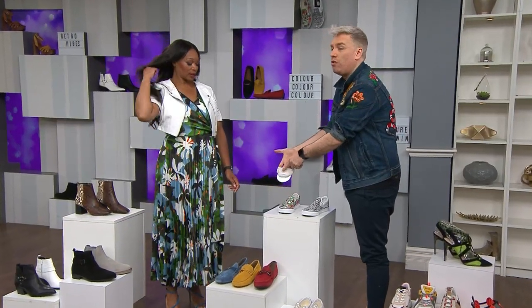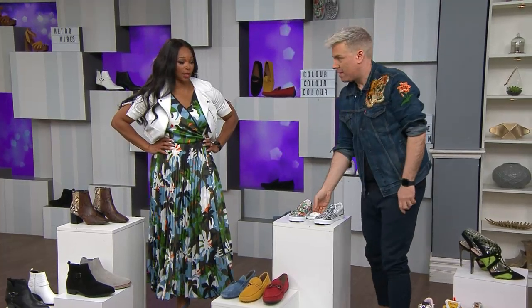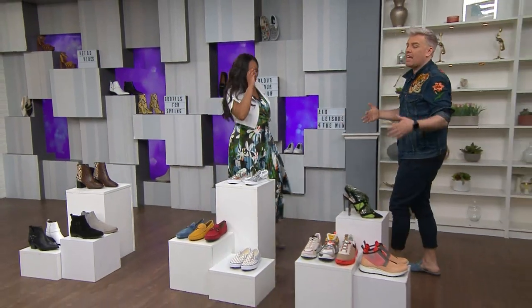My other trick is when you're looking at sockettes, and I don't know if you can get a close up here, look for the ones with rubber on the inside on the heels. Absolutely. That will keep them up, right? Yes, absolutely. And then the last section, and I think everyone loves this.